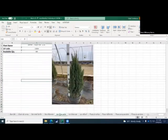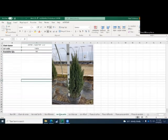Juniper Blue Point. So this is a 3-gallon. Are we out of 7s, Sharon? Yes. Yeah, so we're out of 7s. So we wanted to show you these 3s. We're tipping 30. It's not a 7-gallon size, but it's a nice, healthy 24-inch plant. That's what we have available.